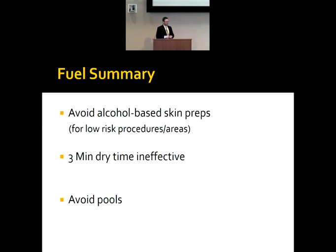I also want to mention that this 3-minute dry time appears to be ineffective in preventing fires. I am not saying don't do it. What I am saying is you can't trust waiting 3 minutes to take away your risk of igniting a surgical fire. And so you still have to pay attention to everything else that is going on and make a fire risk assessment, which I think all of us are now doing as part of our timeout. And we'll go into a nice example of one in just a second. And then finally, avoid the creation of pools.